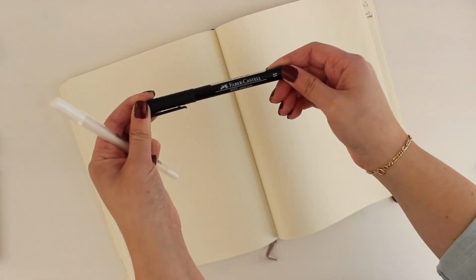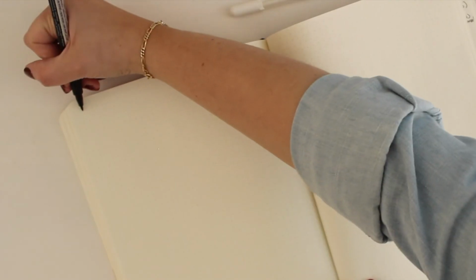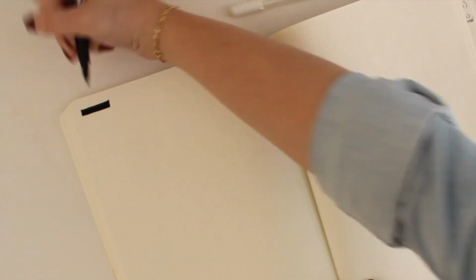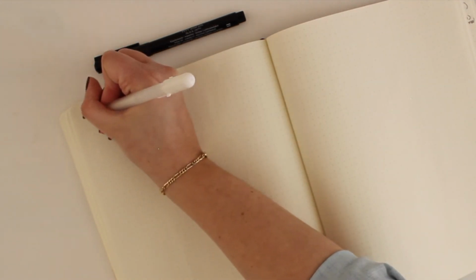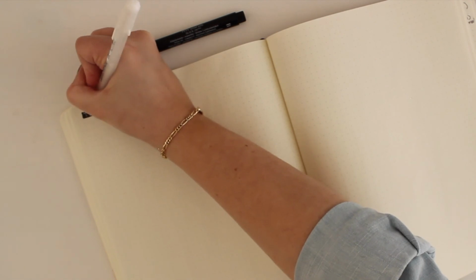Next, I mostly use the black Faber-Castell artist pens and the white Jelly Roll pen. This one is the letter B, so it has the brush pen at the end, but I like to use it to make boxes, and then I'll go in with the white Jelly Roll pen to write over that, and it's such a simple header, but it really pops on the page.